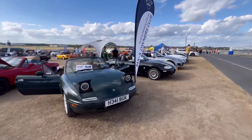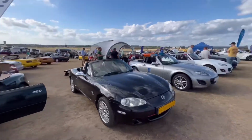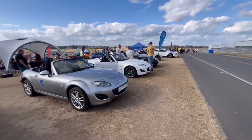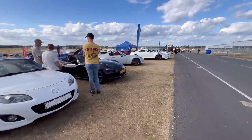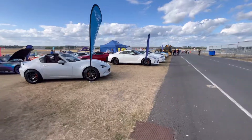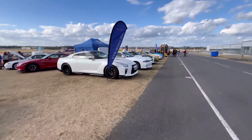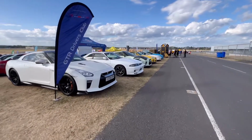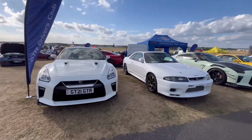Lovely Mark 1s. Now this green one with the tan interior, when I was doing my work experience many years ago, the boss of the company I was doing that work experience with, he had one in that colour with that interior. And yeah, the tire came in and the car ended up being a little bit underwater. That was quite funny.